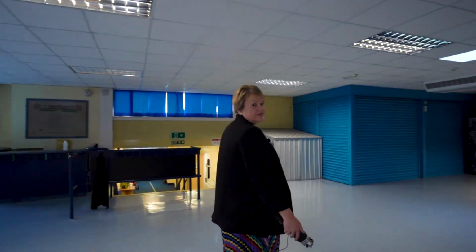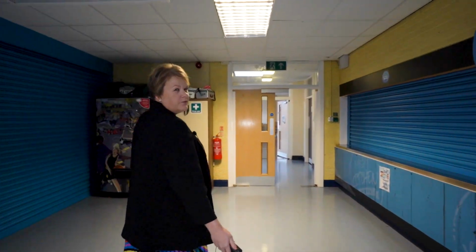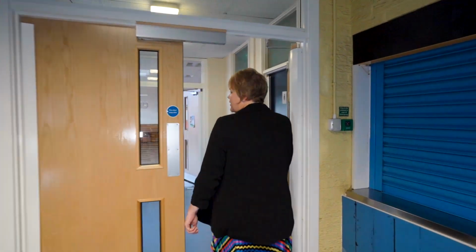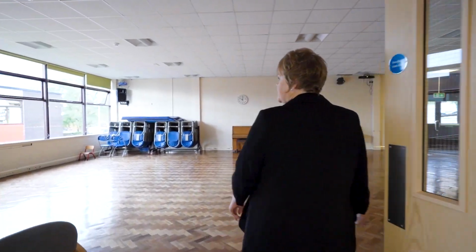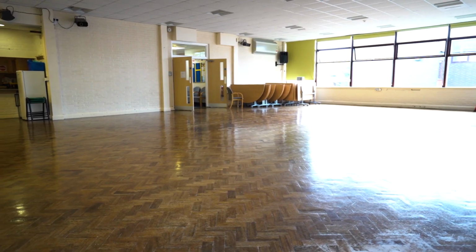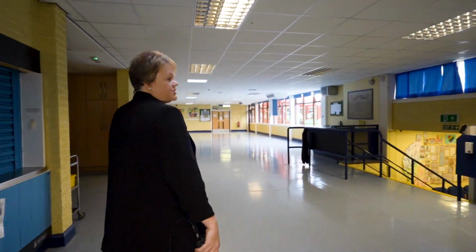We also have a small community hall, as we do rent out space to community groups. We have about 15 groups who use our school building, ranging from table tennis to Pilates to Slimming World, lots of different groups that we can support in the community. So now we're heading down the main corridor where the offices are and over to the other side of school where we've got year two and key stage two.